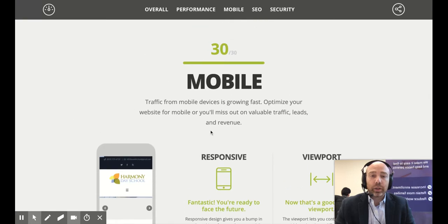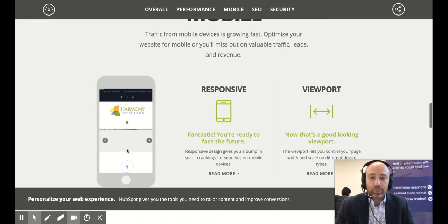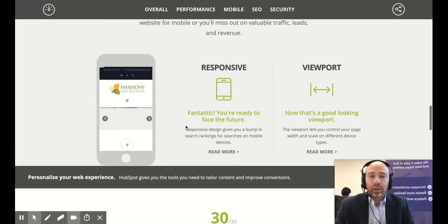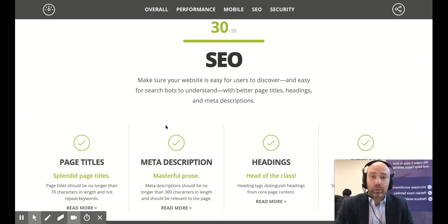Again, you got 30 out of 30 on being mobile responsive, but I would like to make note that this is what it captured, so that doesn't look great. That's something we'll take a look at when I open up your site. The site itself is mobile responsive, so that's good. That just means Google's going to know that and not drop you in the rankings on a mobile search, which is really important because most searches are done on mobile.